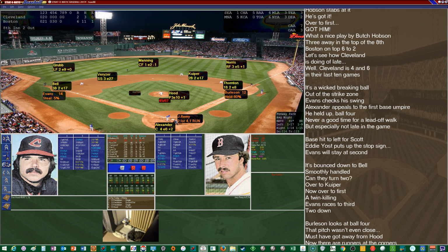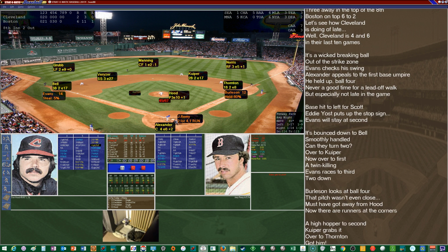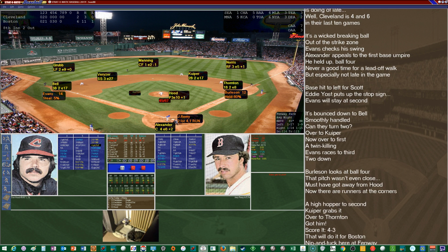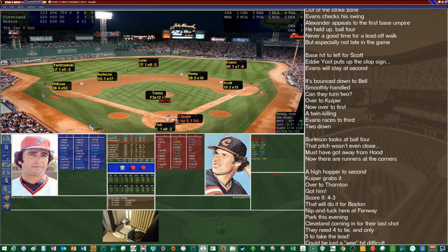Doesn't seem to be any action in the Red Sox bullpen, so it looks like they're going to let Torrez come out there and try to get the complete game. So Remy up now, and he'll ground out to his counterpart. Flips over to Thornton, and the Red Sox are done in the 8th. No further damage. So Hood's done a good job in relief. So Torrez back out there for the 9th.